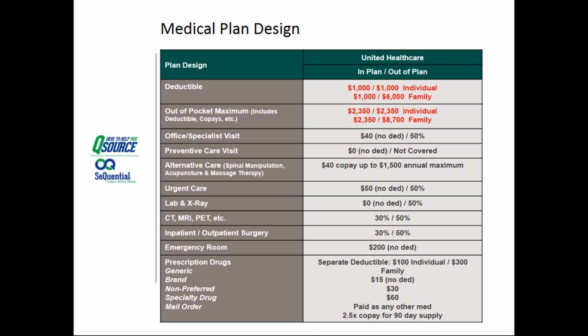Finally, down below, we have prescription drug coverage. What's nice this year is generic brand medications are $15 and they're not subject to a deductible. If for some reason you require a medication that comes in a non-preferred brand name or is a specialty drug, you can see here the copays for those medications are either $30 or $60. The majority of those medications are specialty drugs, such as medication for diabetes or high blood pressure.